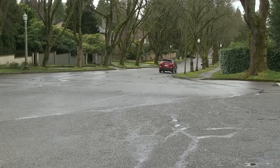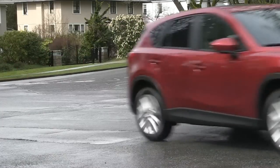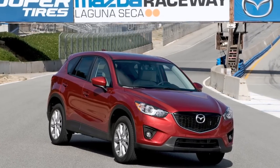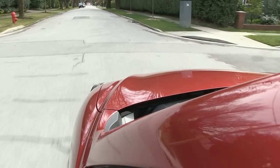In fact, the launch of this vehicle was held at their Mazda Raceway Laguna Seca in California, and I had a chance to drive this vehicle as fast as I could around the racetrack. And it really gives you the impression that Mazda is so confident in the handling characteristics of this vehicle that they were able to do that at a racetrack.